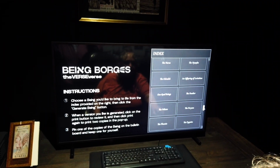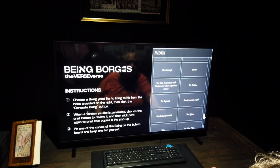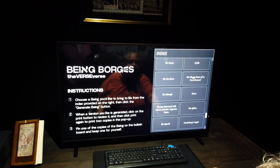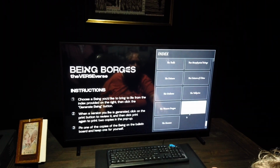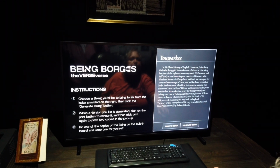This one is the verse. We choose a character and they will recreate what it may look like. And then we will print it out. And when we print it out, there will be two copies. And one copy we will put on their wall and one copy we will keep.